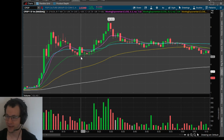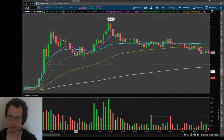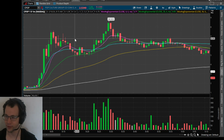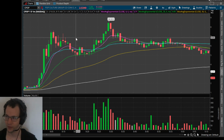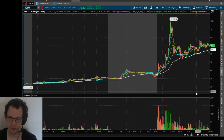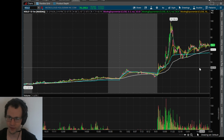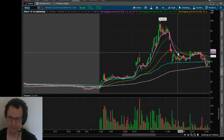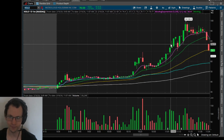It should be very, very aggressive, right? The more aggressive, and this is part of the counterintuitiveness of low floats, the more aggressive the pullback, the better. And we see this on Holo today. Somebody in my room asked, how do you approach shorting something like this? And I said, I don't approach shorting something like this. If anything, I should have been long in it.